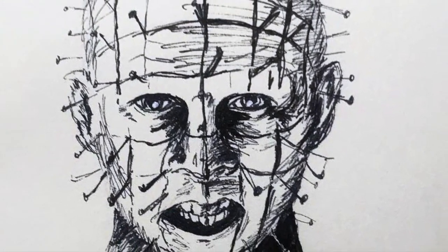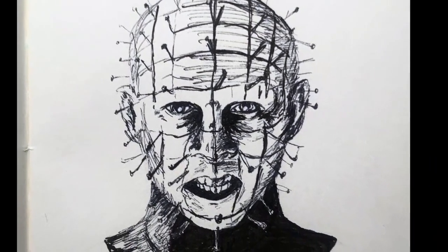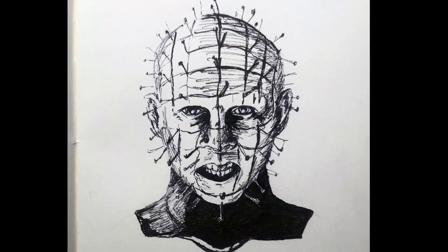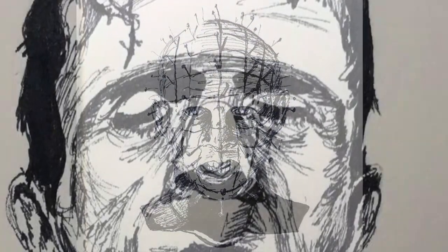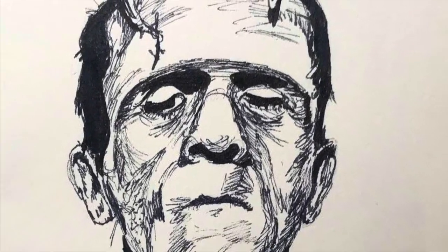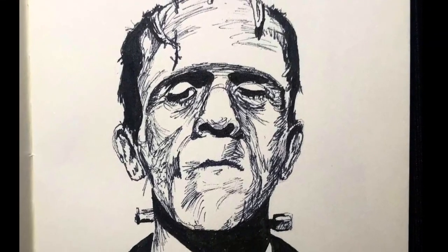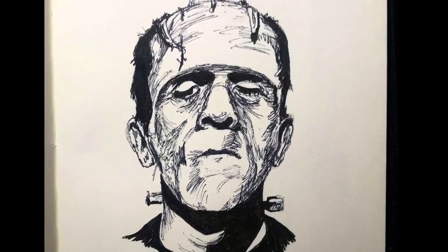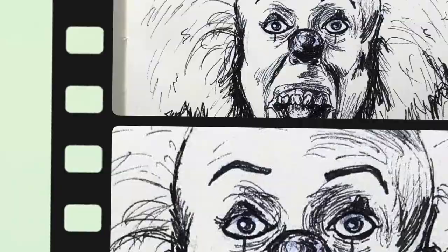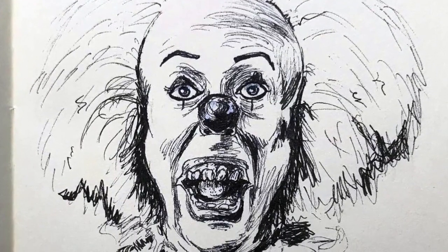And then I went for Pinhead from the film Hellraiser. He always looked really cool with the leather bondage on his entire body, the pale skin, and those cool pins all over his head. Very great design. And I knew I had to draw the classic that everyone just associates Halloween with, Frankenstein's monster. He looks so cool to draw with his weird looking eyes, a lot of scars on his head, and that really huge forehead. And for that iconic clown, it's all about Pennywise.